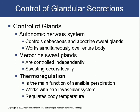However, the merocrine glands are controlled separately. Okay, so it's usually independent. If the weather is hot, it's going to secrete. If it is cold, it's not going to secrete.